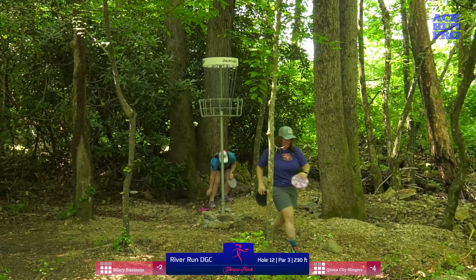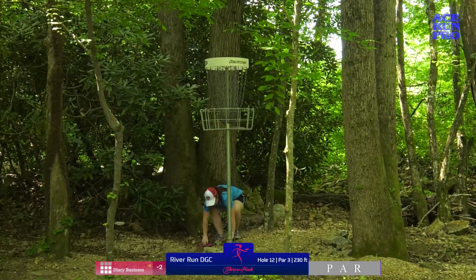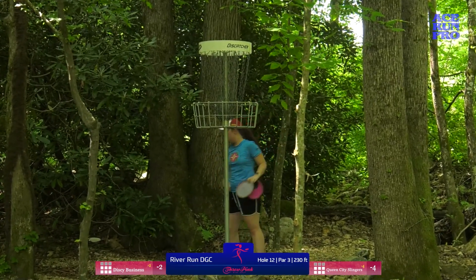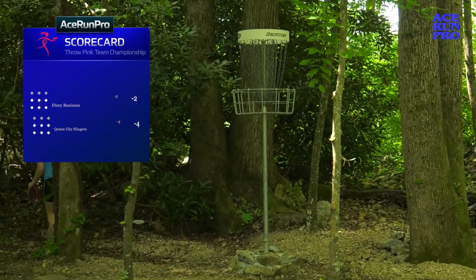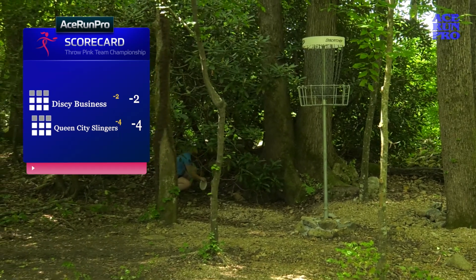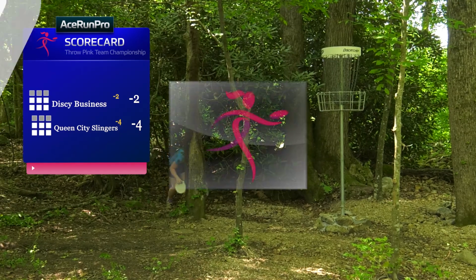There's a tall basket. All right. Victoria dropping in the par putt for the Queen City Slingers. They're on the par train now. That's 3 consecutive holes of par. Better than being on the bogey train, though. And look, looks like they have company.